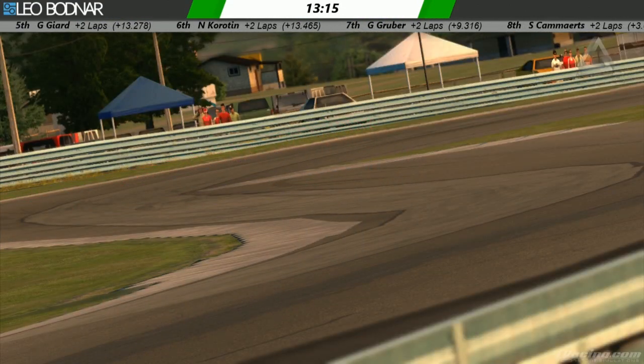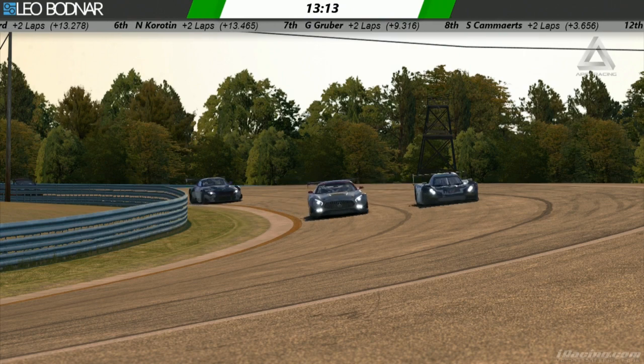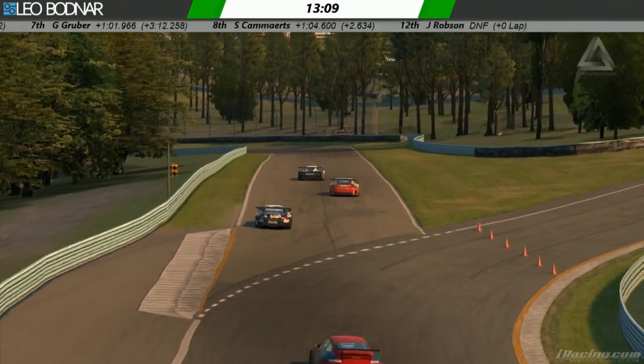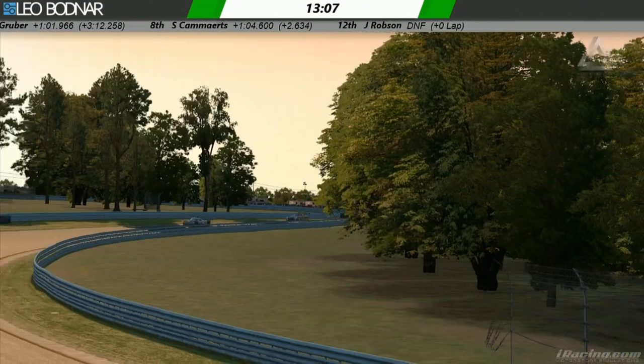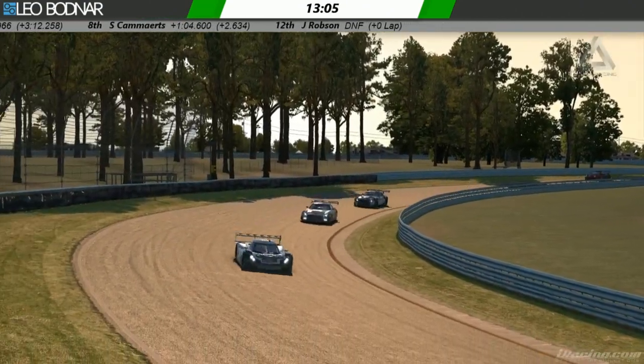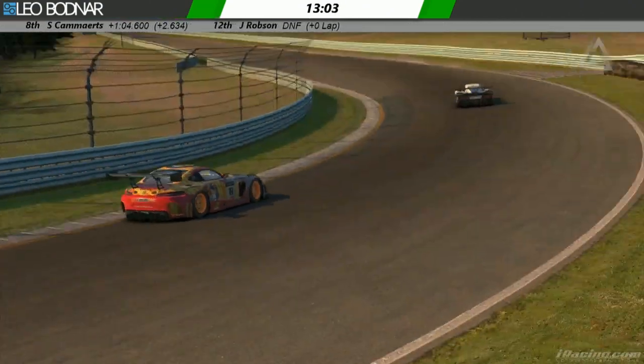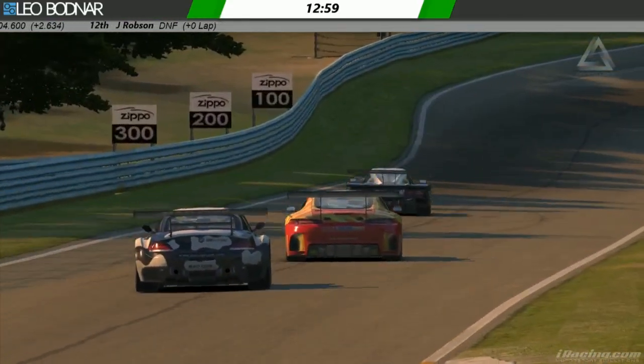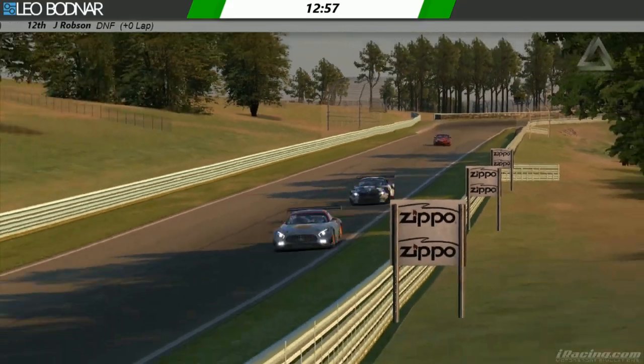I'm not sure who that is in the DP there. Good Michael driving all the way round though. Colombo, yep, it's our pole sitter. How's he running at the moment? Well, 140.86, about half a second slower than the leaders. So Colombo is recovering, but not at the rate maybe he would like. And that's hampered his progress a little bit once again.